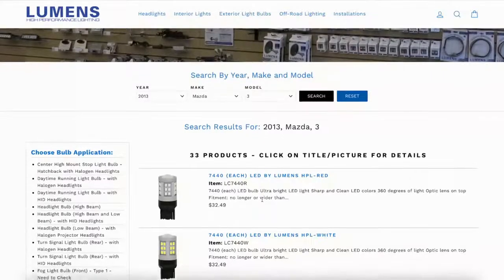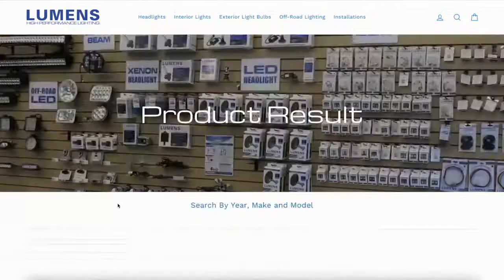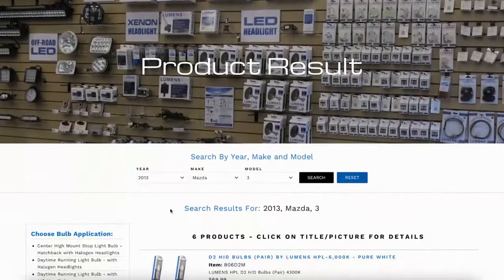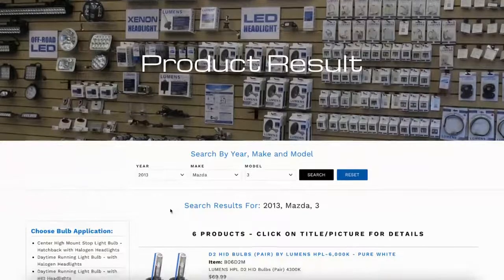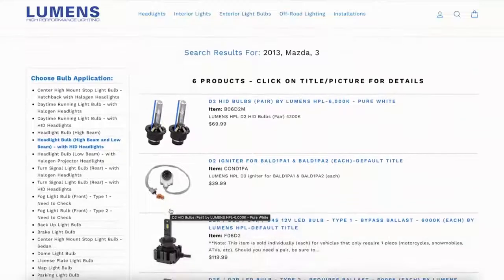We're going to go to the left section on the page with the heading Choose Bulb Application again. From here, we're going to click the option Headlight Bulb, High Beam and Low Beam with HID headlights. This filters the results to parts related specifically for the HID headlight system. You'll notice now that the filter is down to 6 items.